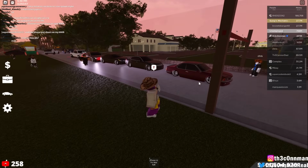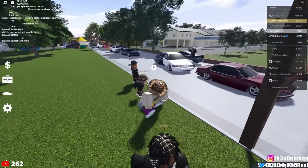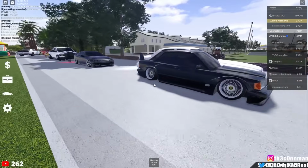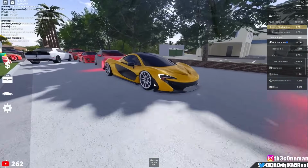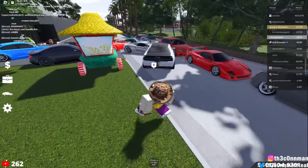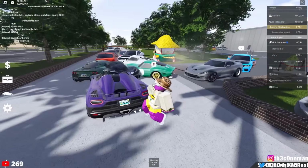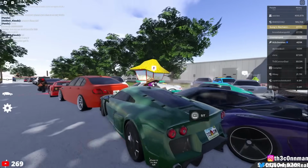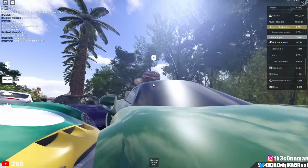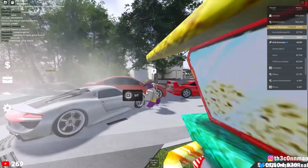Well, my car's not low, so I'll just spectate. Who is going to have the lowest V? Right now, this 8 series is pretty low. Is that 6 or 8 series? I don't know, one of the two. P1's pretty low. F40 is pretty low. Is that 250 GTO? No, this thing is going to win. Whatever this is, it's going to win. That thing has the lowest roofline out of all of these cars.